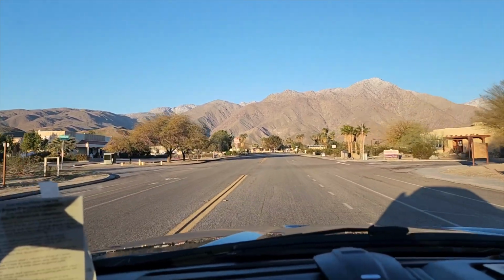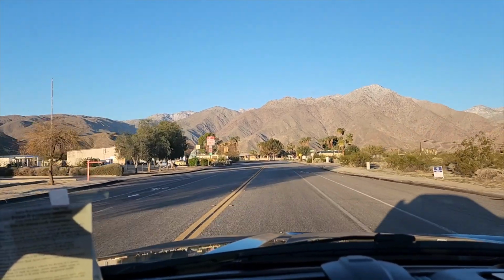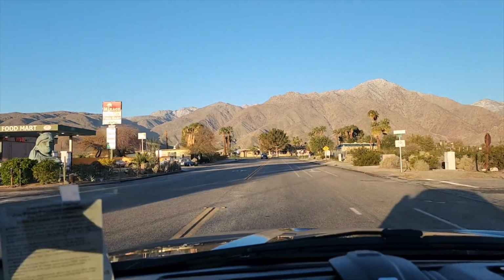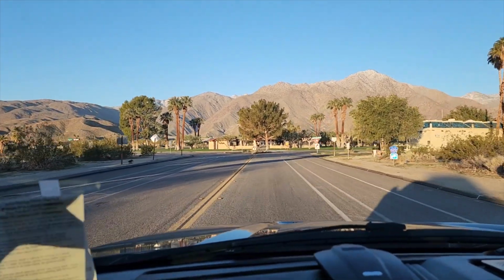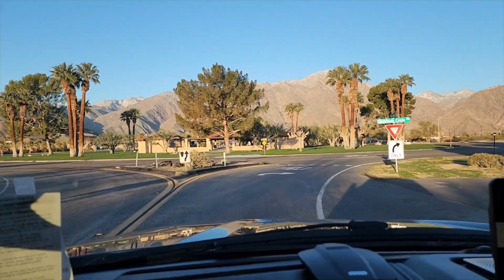And then this is the little town of Borrego Springs. Just keep in mind, if you're going to get gas here, it's like $1 higher than anywhere else. Well, you're going to have to get gas here because there's nowhere else to get it. So I usually fill up enough to get me home, but yeah, it's a little bit expensive here.